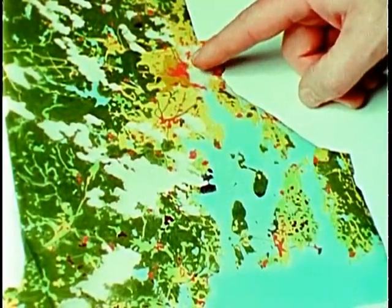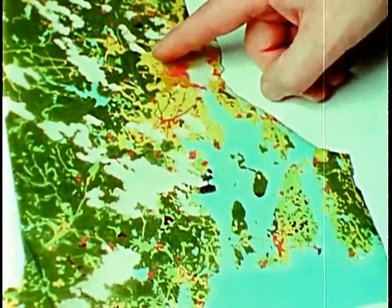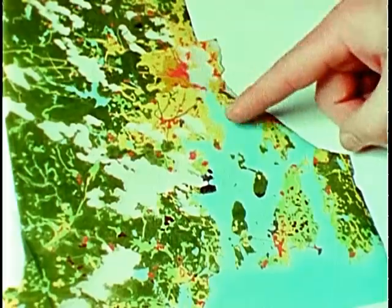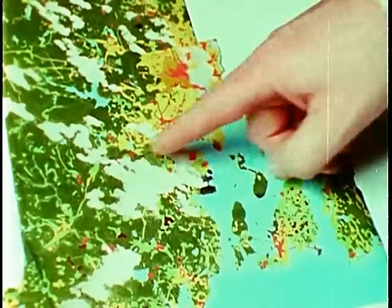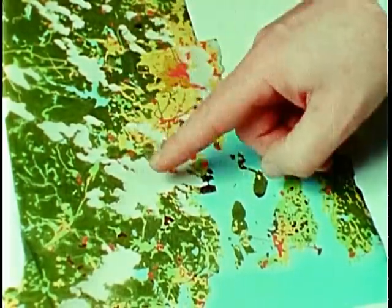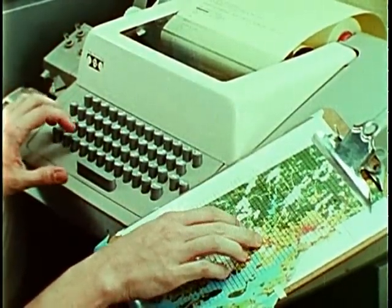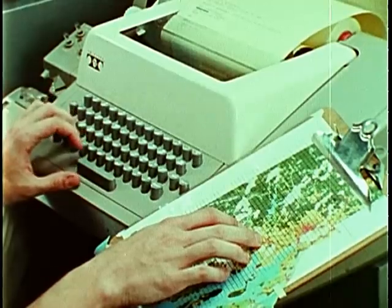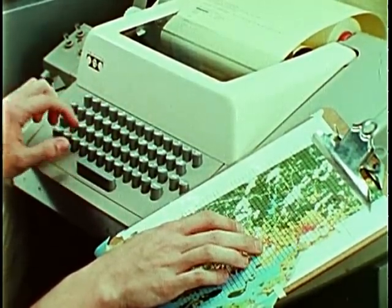The red represents a combination industrial commercial, the orange multifamily housing, the yellow single-family housing. We've used green to represent woodland, blue for water, black for transportation, and brown for agriculture. The vacant areas are clouds on the photograph. The next step is to tabulate information from the map and input it to a computer. One commercial, one single residential, now multi, 2 clouds.